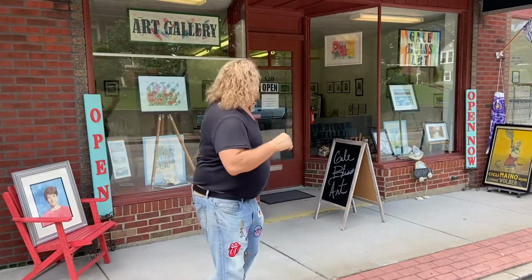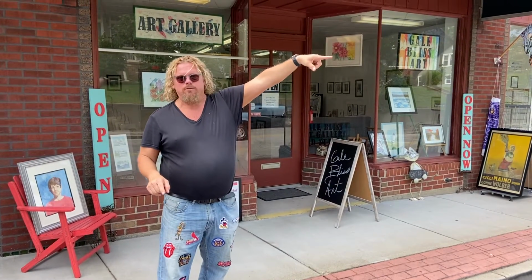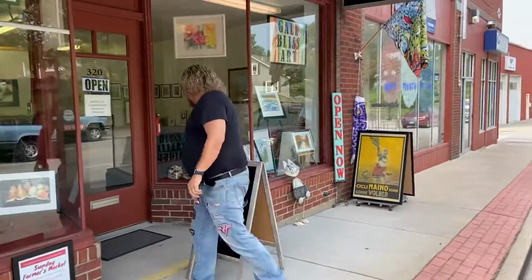We are at 320 Bailey Road. Now this is Bailey Road. Bailey Station was over there by the railroad tracks. I'm probably the only person left on the planet that knows why Bailey Road was named Bailey Road and why Bailey Station was named Bailey Station. Come on in. We're right next to the post office.